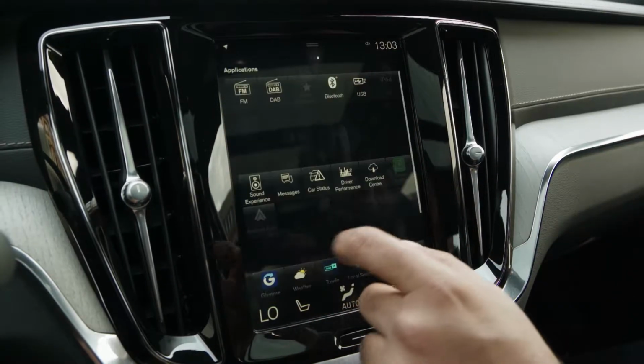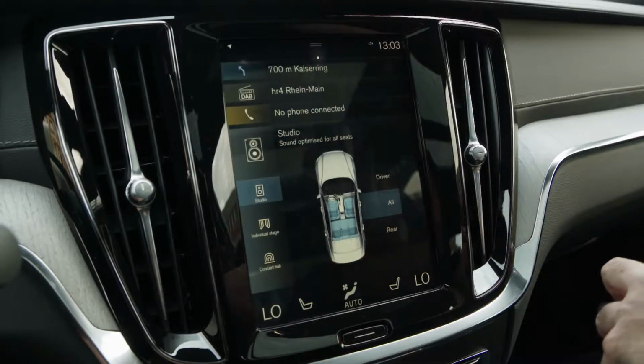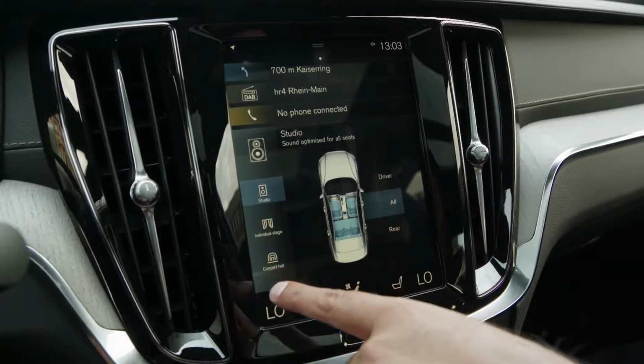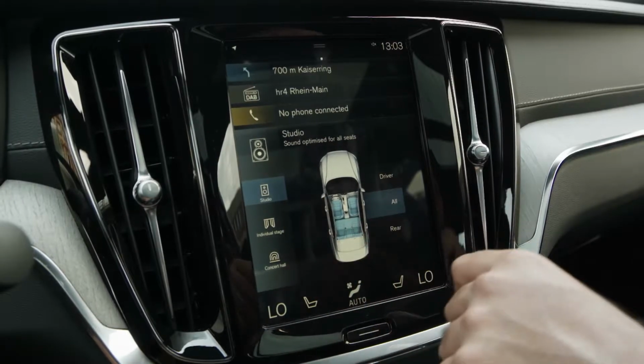If we go to the right, now you have some applications. This Bowers and Wilkins system sounds really great, and you have the ability to change the setup and the tuning with some presets, like you can have it with the hall effect, concert hall effect, and so on and so forth. It sounds really nice.